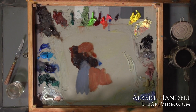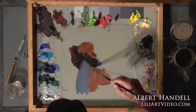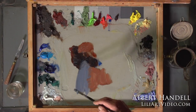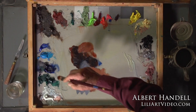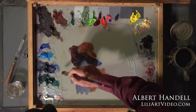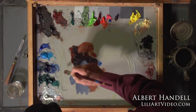In other words, this part right here can be blended with the greatest of ease. So that's why I like to use those two colors. I can go to this extreme or that extreme. I can even go further with the blue to practically, well, can you go further to the blue? Here you go.